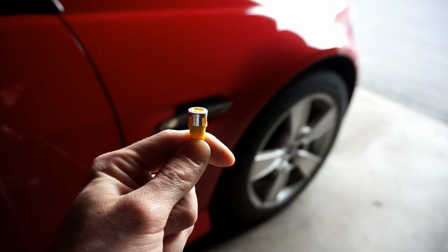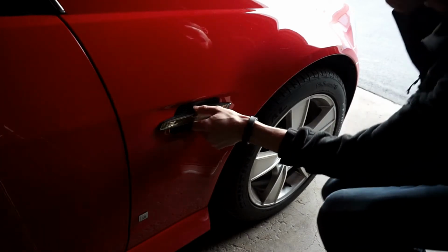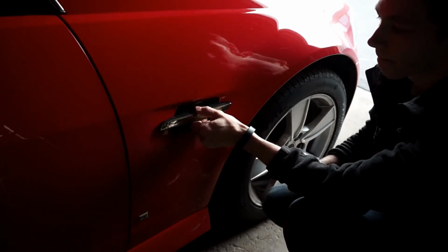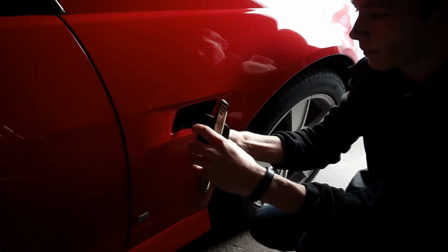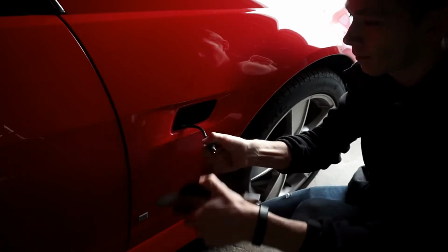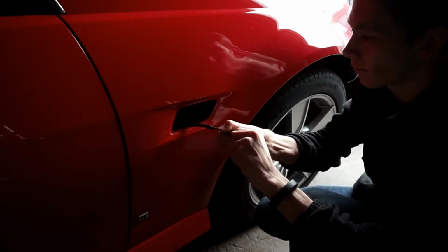Let's get this guy installed in there. All right. You just grab it, slide it forward, the back side will pry out. There you go. All you've got to do is unscrew the socket, and there we go.